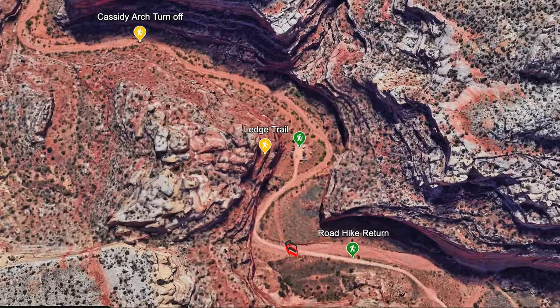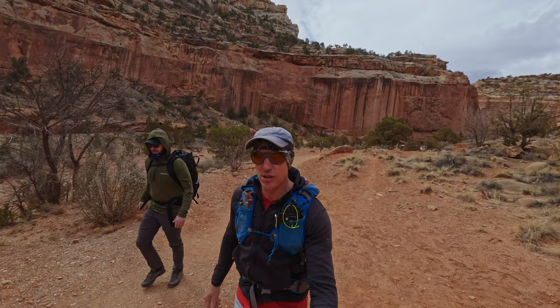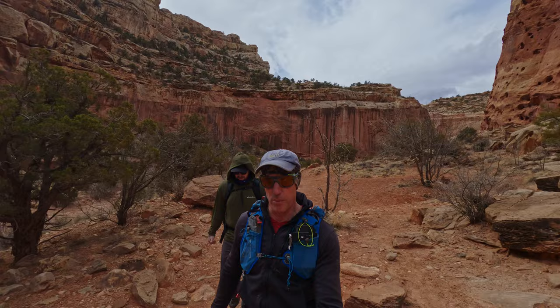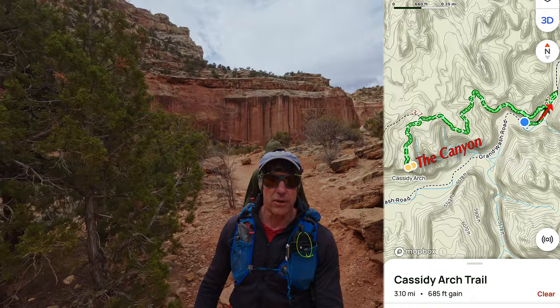Good afternoon. We are here at Capitol Reef National Park today. Super excited. We have an epic adventure going up to Cassidy Arch. Not only are we going to visit the arch, but Spencer and I are going to rappel through the arch and down Cassidy Arch Canyon. So really looking forward to this.